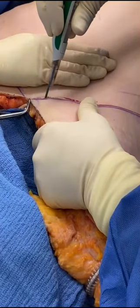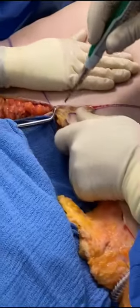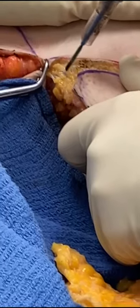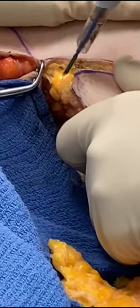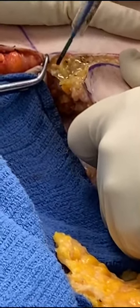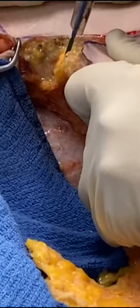Okay, wow, look at that, huh? You see that? I'm gonna show you something. There's a little blood vessel there. You see it right there? So what I do is I knock it down before I even divide it. I knock it down, burn it, and then I go to it. And absolutely no bleeding. That's how we do it, but you gotta watch them, because sometimes they sneak up on you.